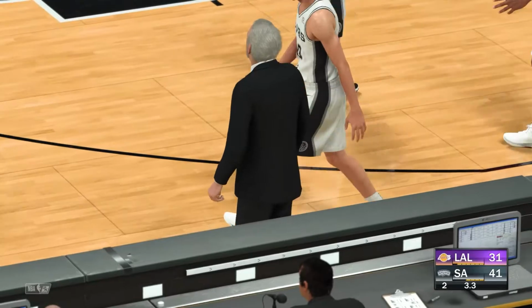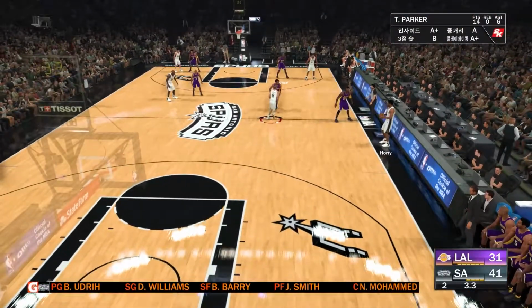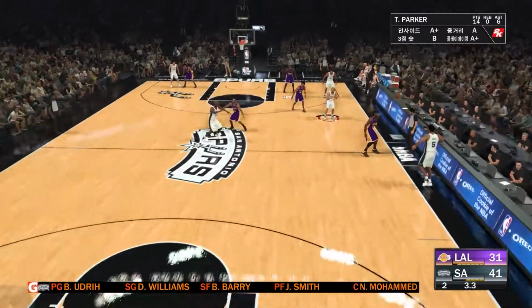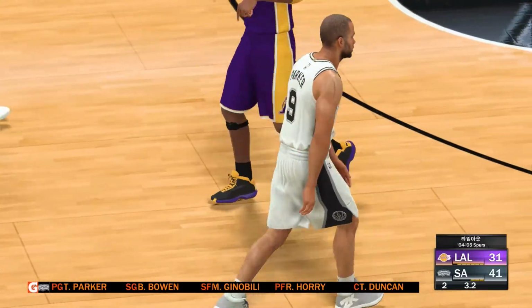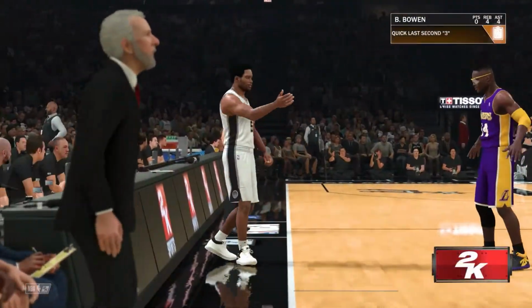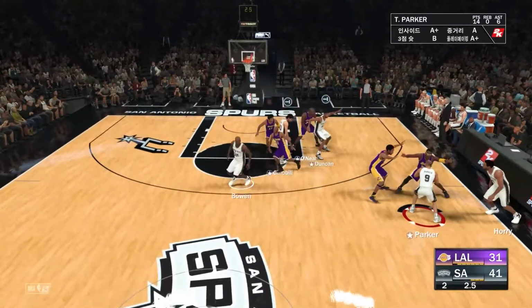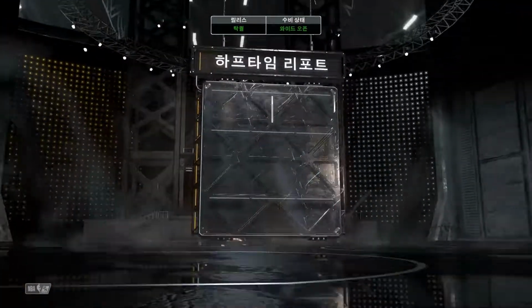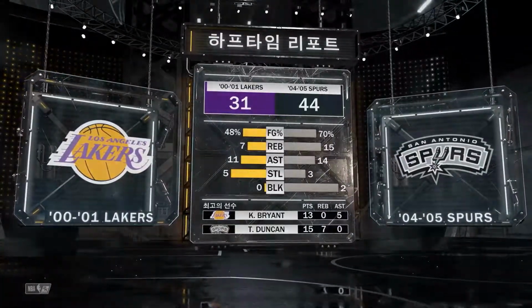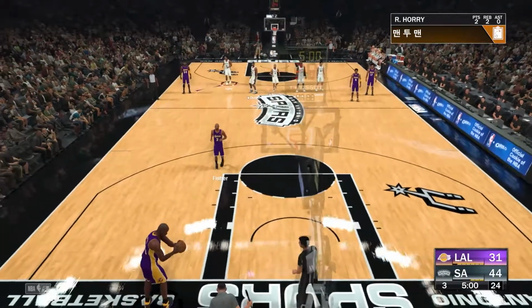San Antonio calls timeout. Got it off in time. Oh my goodness, with no time left on the clock. We always talk about closing a quarter strong. Can't do it much better than that.